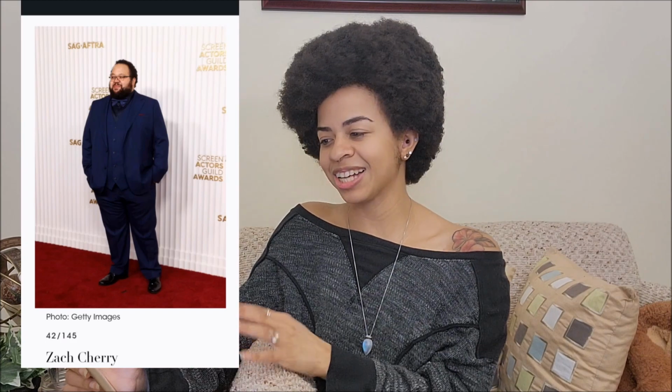It looks like, think of the Titanic when all the men had their suit coats. Actually, if you're going to the opera and you have the suit coats and the top hats and that extra white scarf, he looks like he just pulled off that white scarf and threw it at somebody. Zach Cherry is a very, very nice blue. And he looks just very chill, relaxed. He's like, yeah, I got my nice blue suit on.